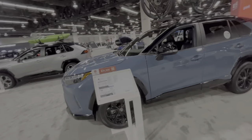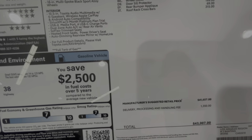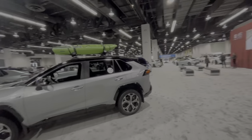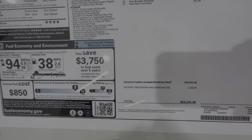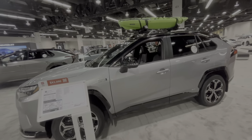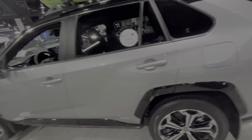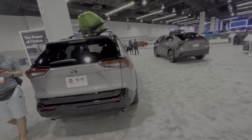So we do have a RAV4 Hybrid XSE all-wheel drive for 43,000. So there are no more cheap cars available on this market. All the cars went up significantly. I think if you can find something for 20,000, it's gonna be like a Kia Rio maybe. So we got the Prime RAV4 for 52,000. Can you imagine that? A Toyota RAV4, who would say it's gonna be 52,000? They're just insane.